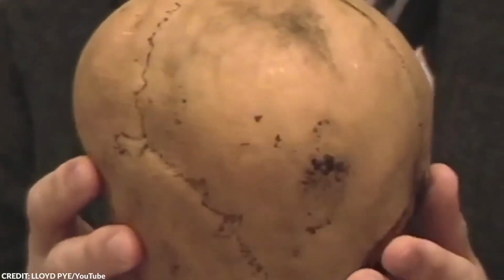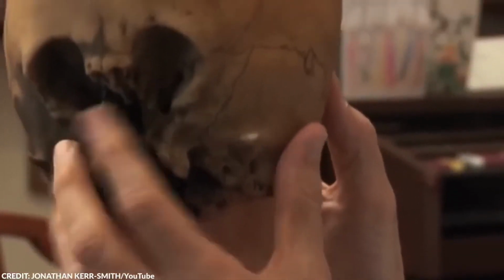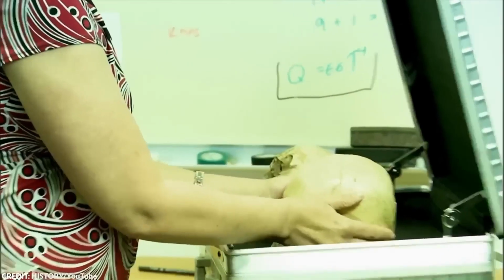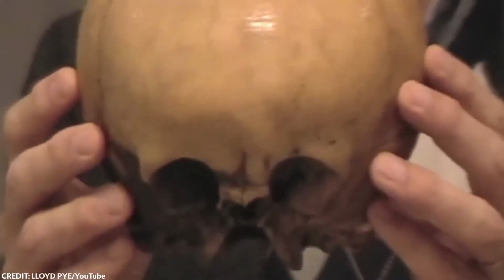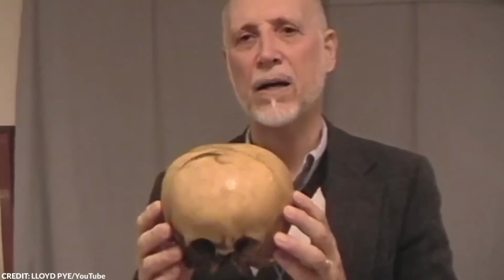They argue that the skull is likely the remains of a child who suffered from hydrocephalus, a condition that can cause the head to swell. They also point to other conditions like craniosynostosis, which can alter the shape of the skull as it grows. So, an alien or a poor child with a genetic abnormality.